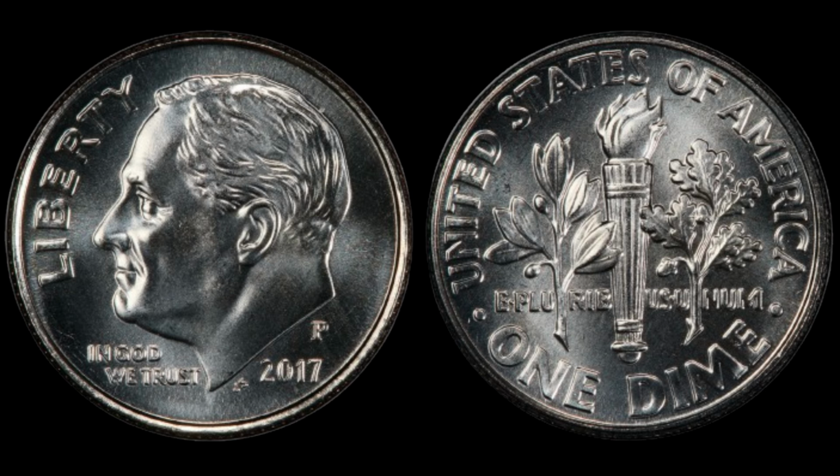Here it is, the 2017 P Mercury dime. This coin, minted by the United States, pays homage to the classic Mercury dime design from the early 20th century. But what makes this particular coin so intriguing?